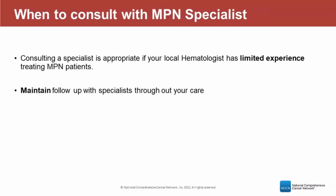When you're meeting with a local hematologist, it's a fair question to ask what their experience is with treating MPNs in general or your diagnosis specifically. If they are honest and say, I have a handful of patients, that may make you wonder. You want to make sure that you are in the hands of somebody who's up to date on all of the new knowledge, because with all the research that's happening, you want to make sure that you're in the best of hands.